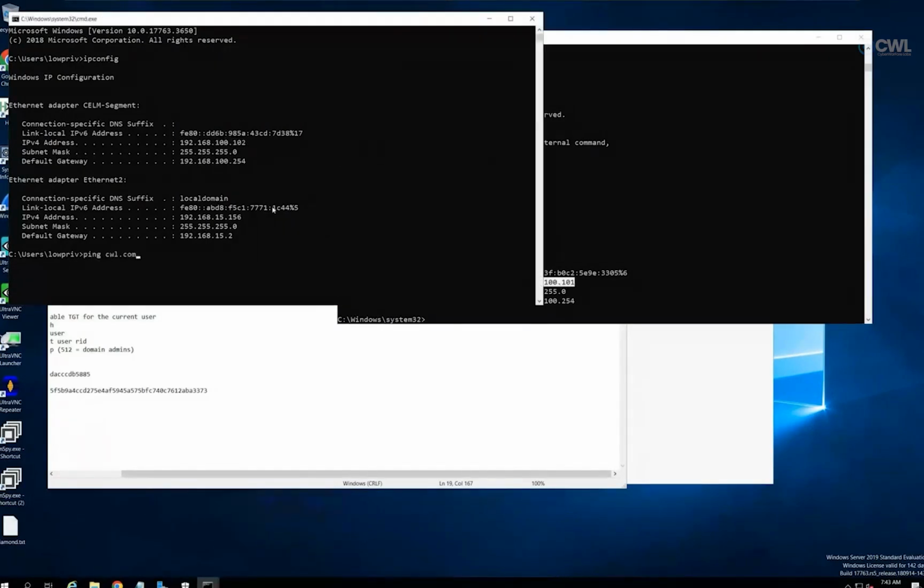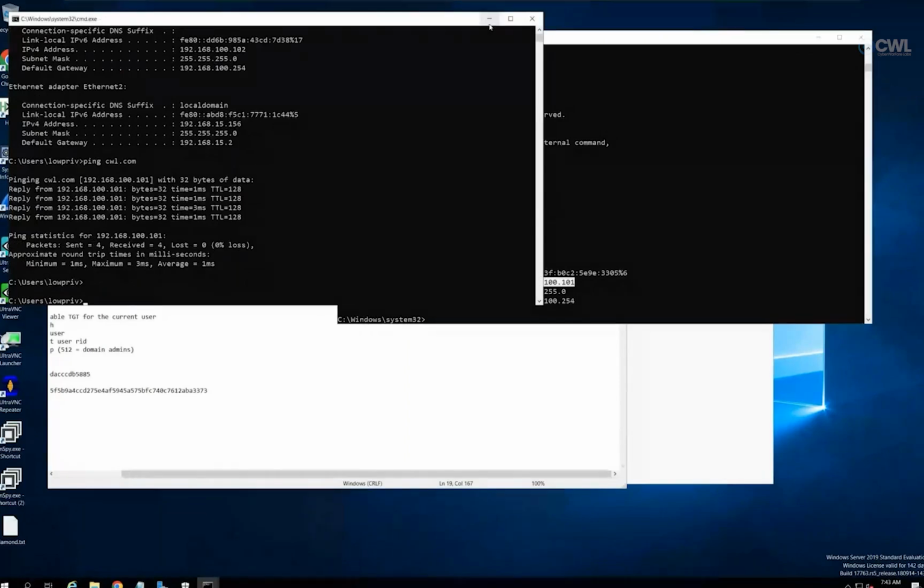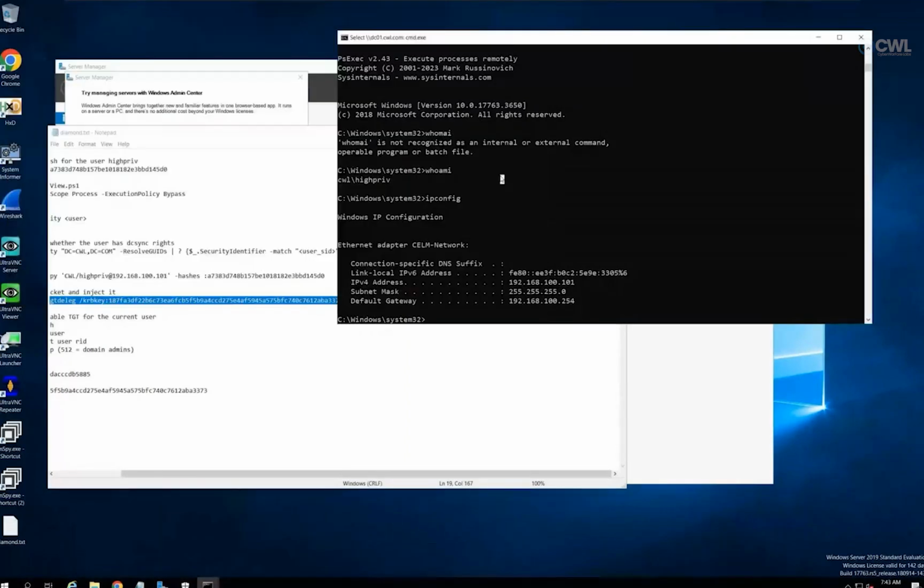If we do cwl.com, you can see the domain IP is 101. Now in the course as well, we have not just explained about the tools and the scenario, we have gone a little bit into the details.